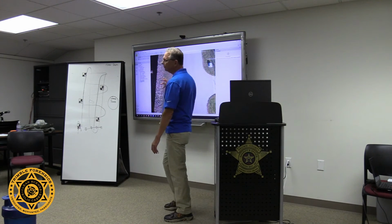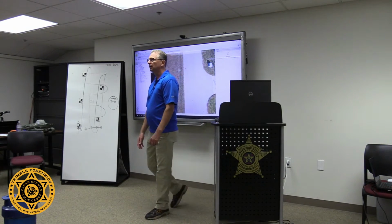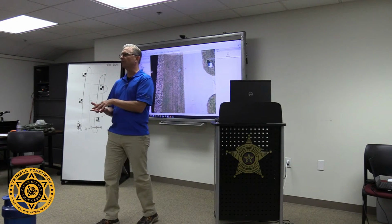But how we do it is we export this. We export it in what we call a .las file. And then what we're going to do is bring the GNSS data into our Trimble Reveal, and then we lay the Pix4D on top of that.